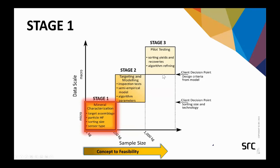Throughout that program, we've got several client decision points to, again, verify what the optimal parameters and what the goals of the project are as far as cutoff grades and potential yields that work in that particular flow sheet design. And so it's an interactive process that we offer back and forth from the customer with SRC, working with TOMRA and the equipment suppliers to make sure that we're getting a good solution.